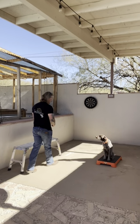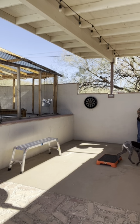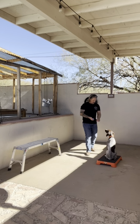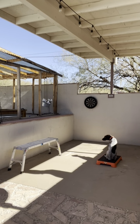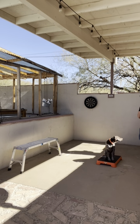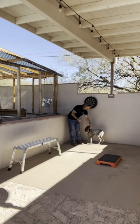See if I can get a 360 on him. He stays. Here. Do another 360, just trying to build a little bit of momentum in his training here. Build a little momentum in his training for his whoa table training. Here. Good. There you go. Count.